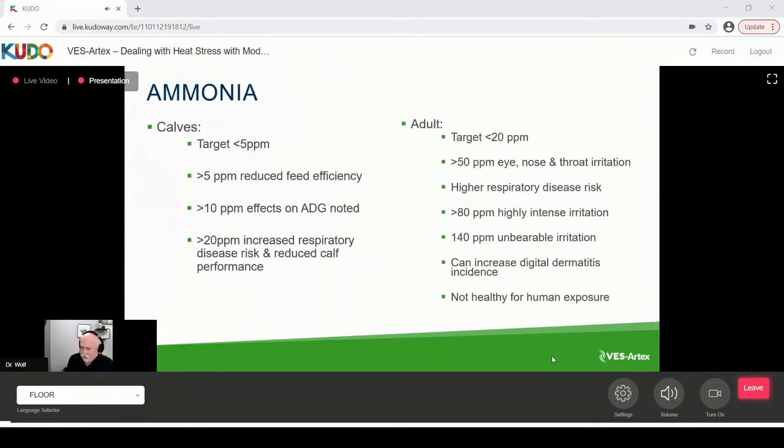So this is looking at ammonia, cows versus calves. The target is to be less than 5 parts per million on the calves. If we go over 5, we're starting to see reduced feed efficiency.